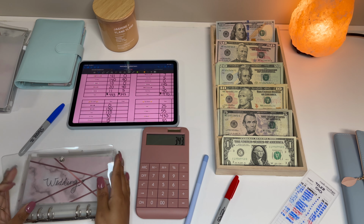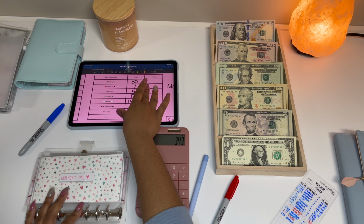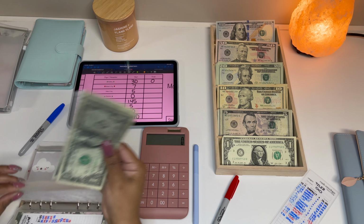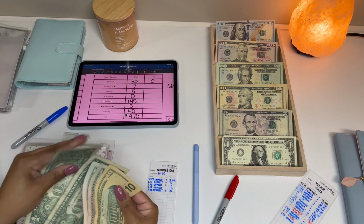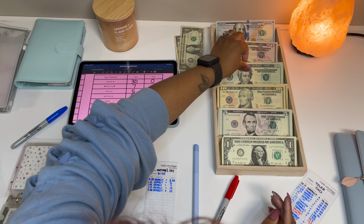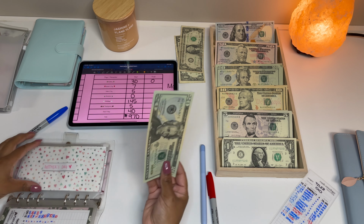So in this envelope, wedding has 0. This is like my days to remember envelope. Basically, I'll just put any important dates in here. So wedding is at 0. Mother's Day, let's see how much we have in here. Because any excess ones, I'm gonna take those out. So in Mother's Day, we have $22. So I'm gonna take out these 2 ones and I'm gonna put those in the savings challenge. And since we're also doing a deposit, I'm gonna exchange this out for a 20. So Mother's Day will just be at 20.